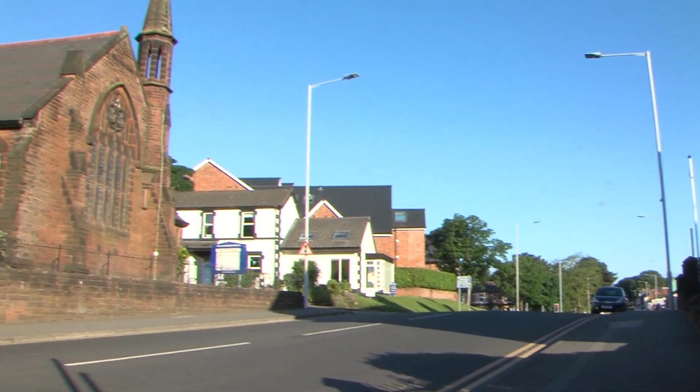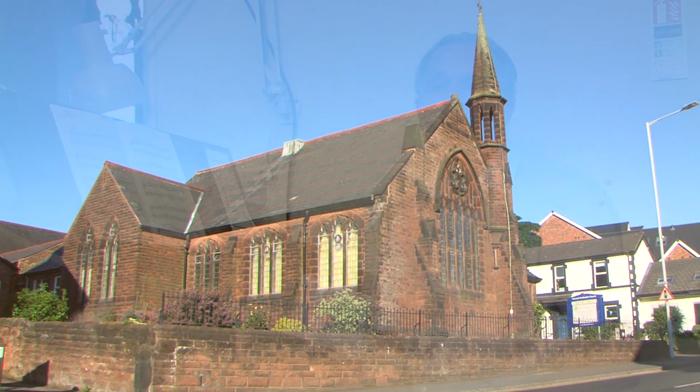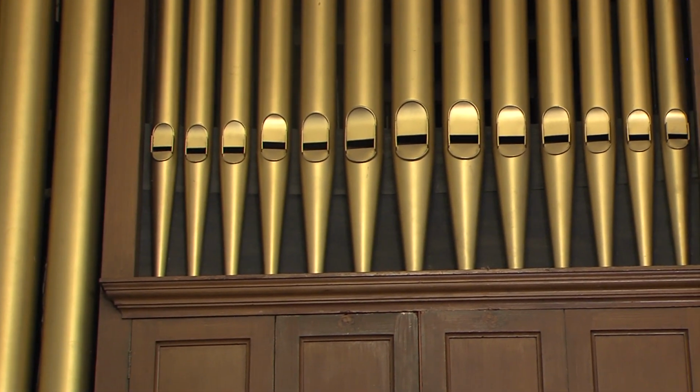The organ here in Heswall's Methodist Church has probably the most interesting history of any of the organs in Heswall. It was originally made in 1909 by the London-based firm of Lewis and Company. And then in 1949, one of the most famous names in organ building in Britain, Henry Willis and Sons, came and enlarged it and reconstructed the organ.